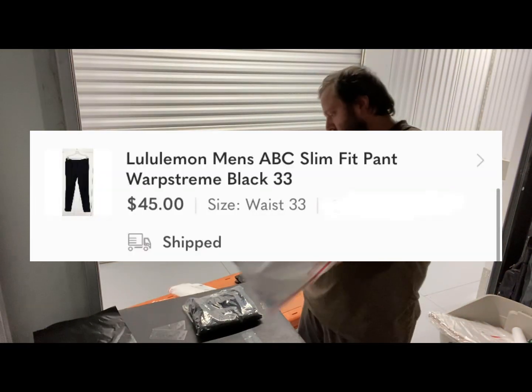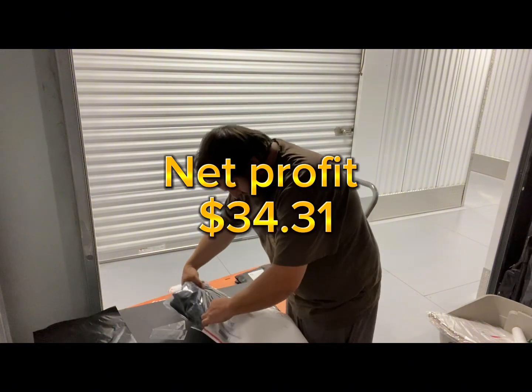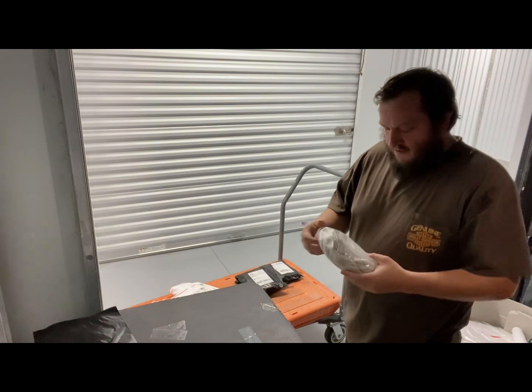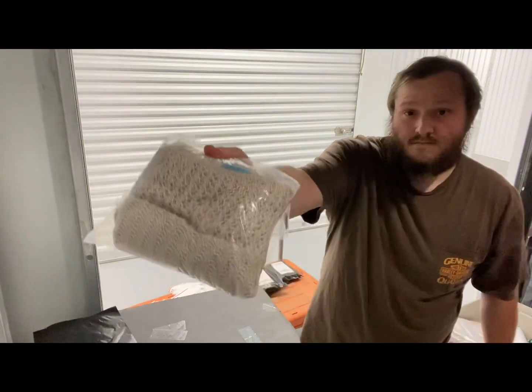Our cost of goods was $1.69, so after cost of goods and fees, our net profit was $34.31. Alice & Olivia is a good brand that I like to look out for. Just a little bread and butter brand.